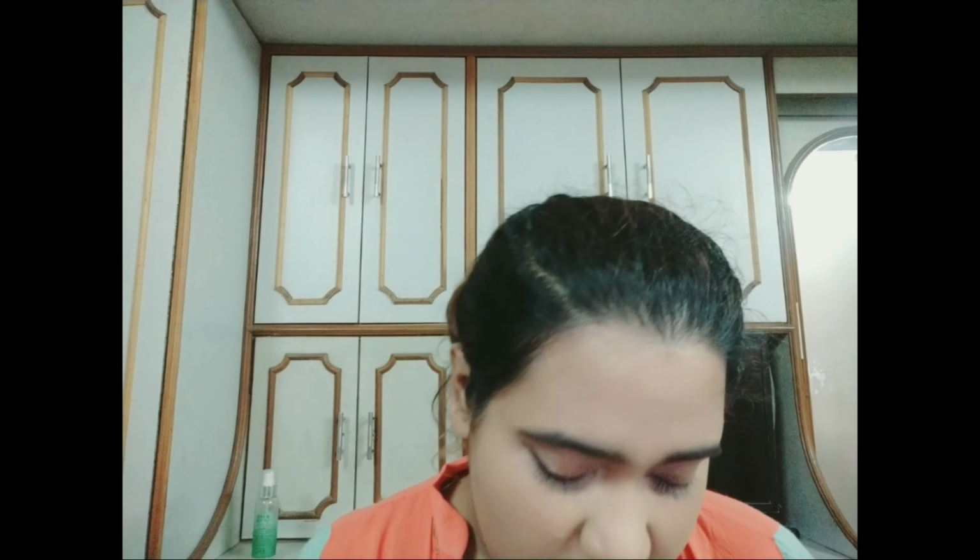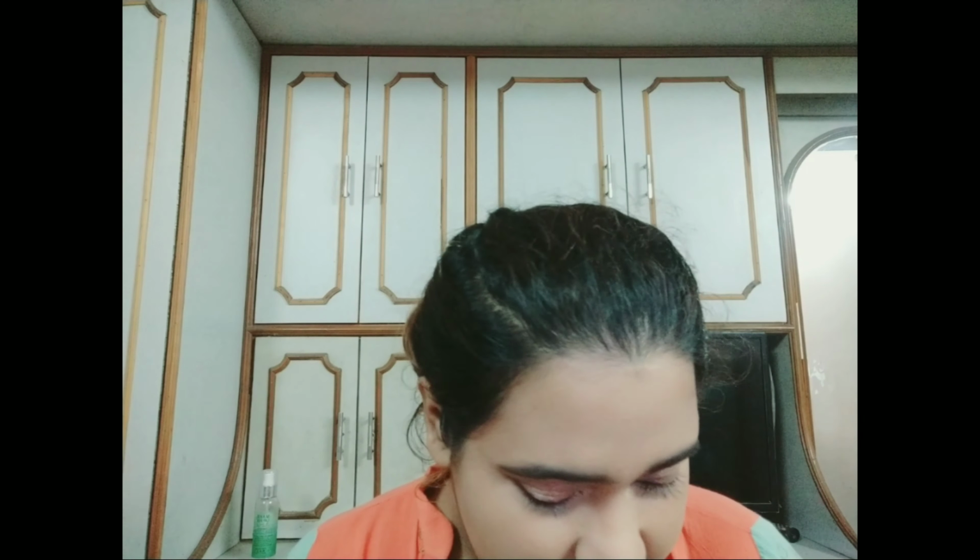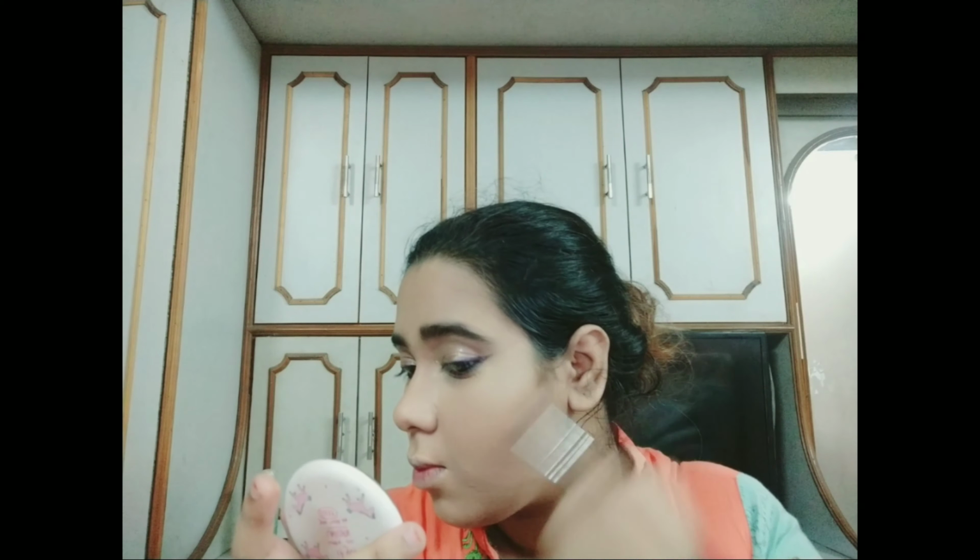Now I'm using this Elegant Pro contour powder. It has a shimmer, but let's try. It can contour my face or not. Then it's doing its job, but the shimmer.